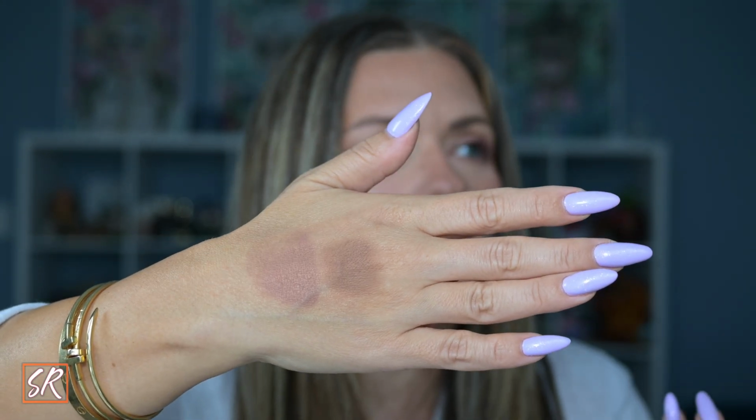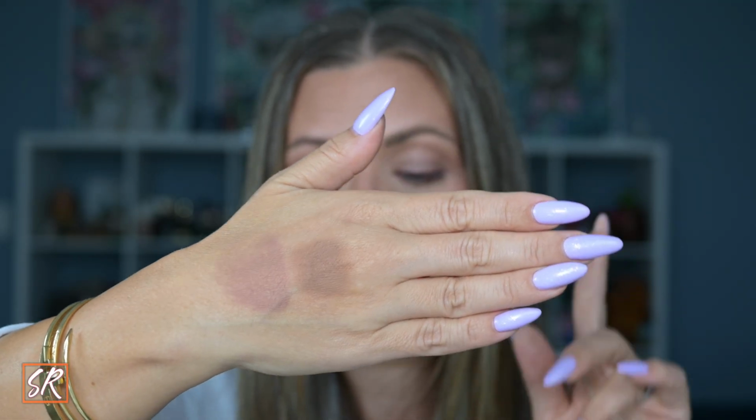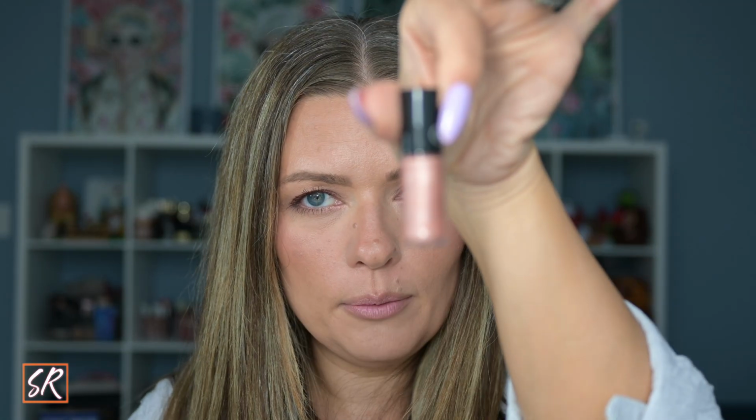What's the word I'm looking for? I really like the Armani ones. I have quite a few. And there's one that I'm going to show you that I really, really like this whole month of July, that even if I used another Armani eye tint like this, it was this one. I have a little baby one, and this one is in the color 44.